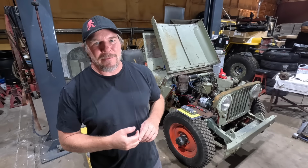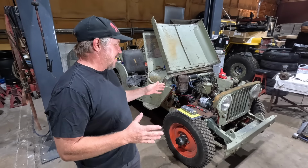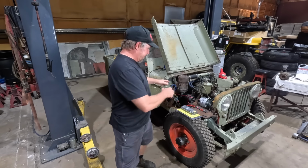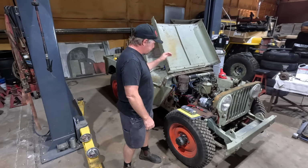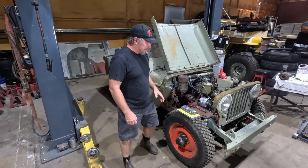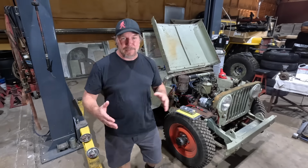It's time for another Dirt Daily, and I'm back in the shop working on the Flatfender. The Flatfender is coming back together. I've had a bunch of components that I've changed on it, and I had this whole fender removed and fixed the frame, put an alternator on, put an air cleaner on. Today I want to get this fender back on and mount some electrical components that I had mentioned in the past, but I've got most of them together now. So I figured it's time for another video.